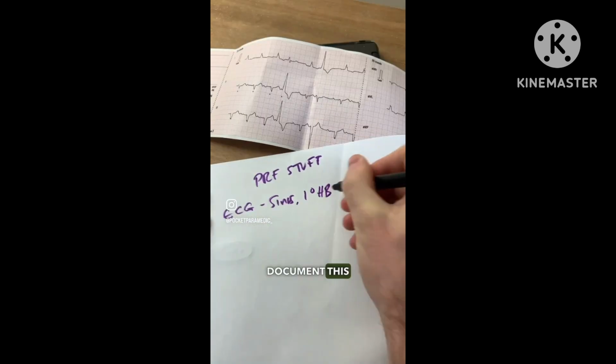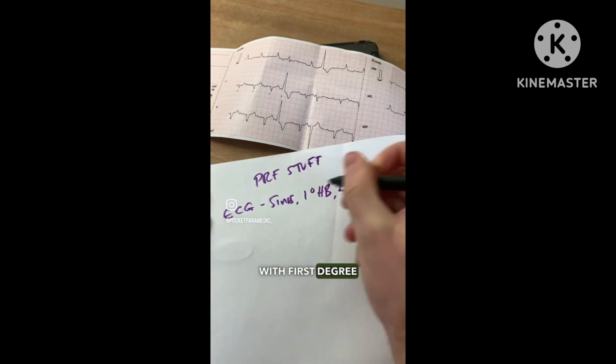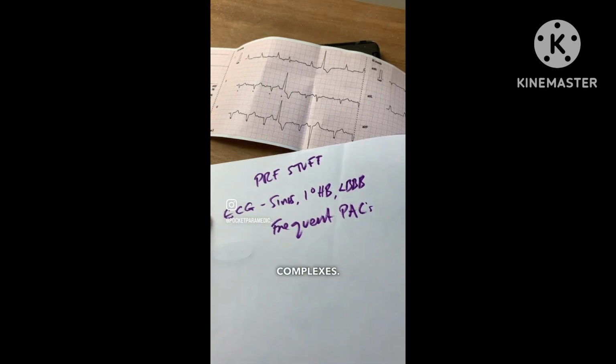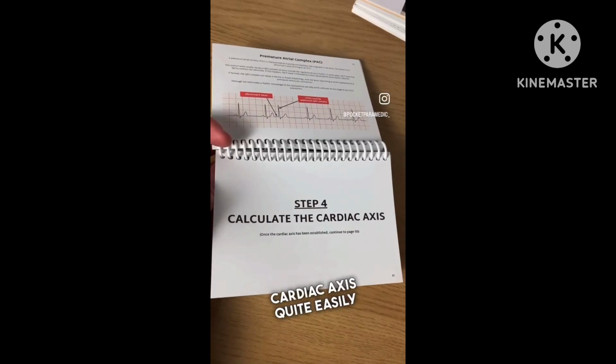I'd probably document this ECG as sinus with first degree AV block, left bundle branch block, and frequent premature atrial complexes. This is how you can assess the cardiac axis quite easily on an ECG.